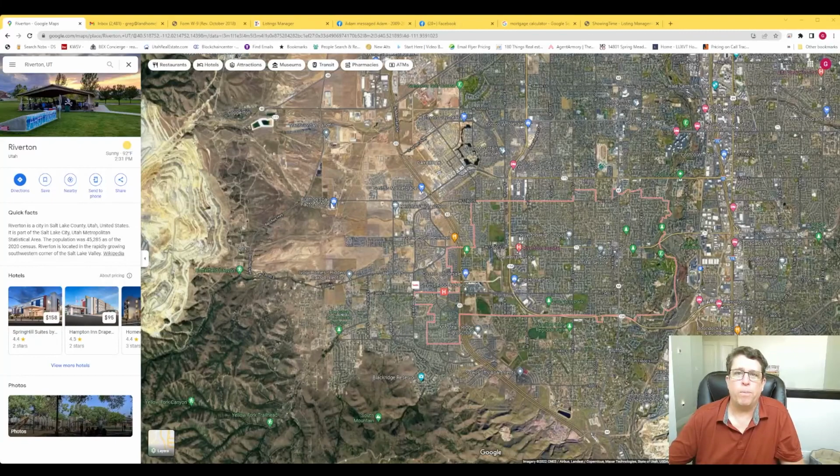So you're thinking about moving to Riverton, Utah, or you maybe want to move from another city around Salt Lake City to Riverton? Well, I'm going to give you some of the good places that you can go, some of the different places to see, some of the housing areas, just points of interest, everything about Riverton, Utah. So stay tuned. I'm getting after it right now.